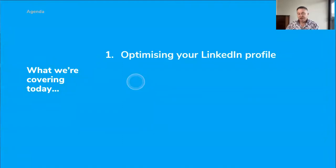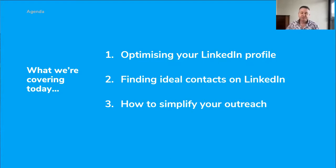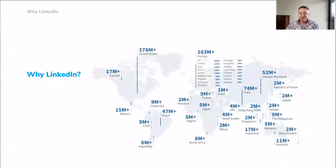So I'm going to cover optimizing your LinkedIn profile if you haven't done so already, finding ideal contacts on LinkedIn using advanced search techniques, and then how to simplify the outreach, making connections with people that you think you could be doing business with. But first up, why should we choose LinkedIn to focus on with our marketing?